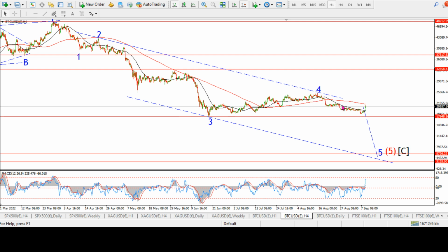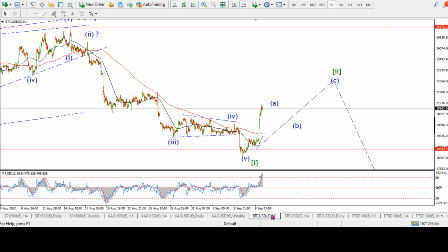But we did see 5 waves down build out of that correction, and now it looks like we have another bearish lower high building in wave 2. So that's the hourly count. On the 4-hour count, I'm still expecting this 5th wave pattern to probably fall back to below 10,000 before it's finished. Here's the rally in overnight.